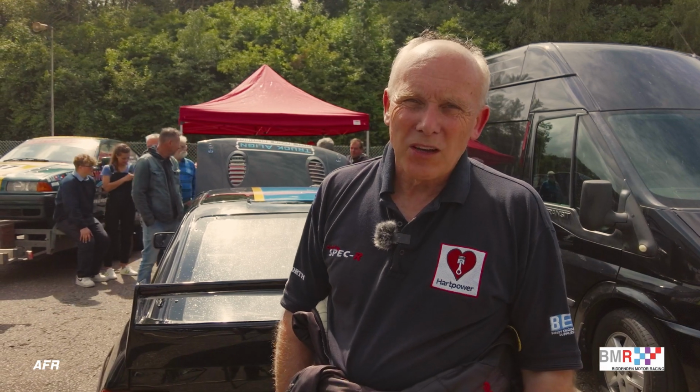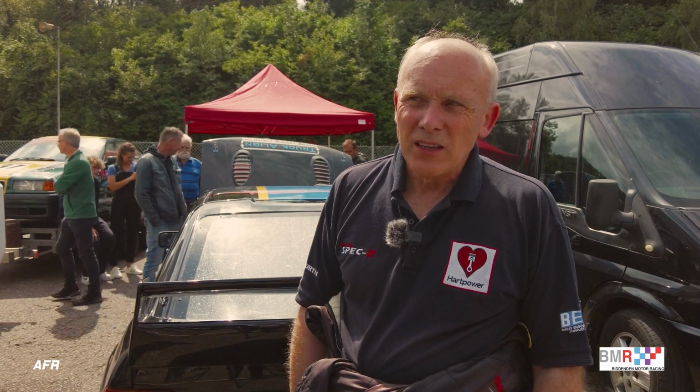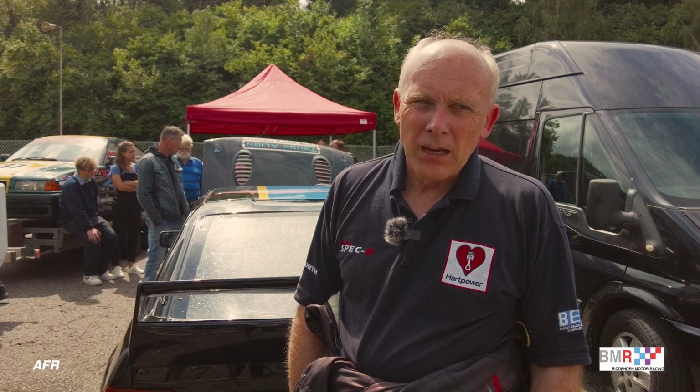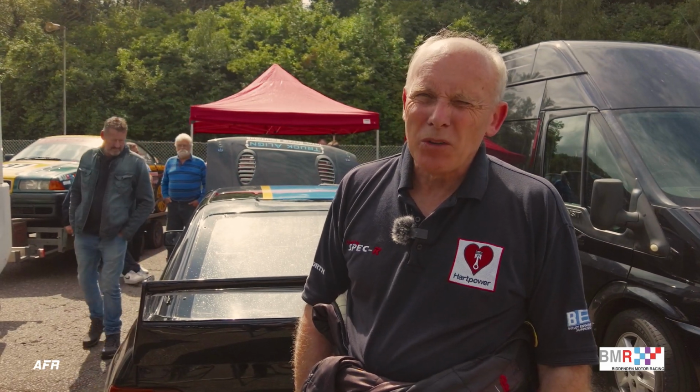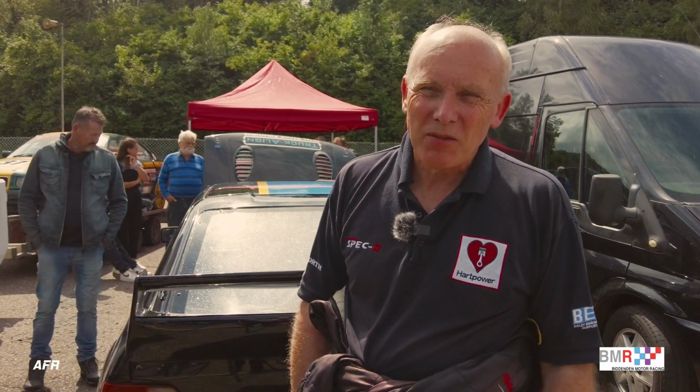Had a few issues with the car. We had a bit of a vibration and also a small water leak. So it was a bit wounded towards the end, so I was really pleased to see the checkered flag.